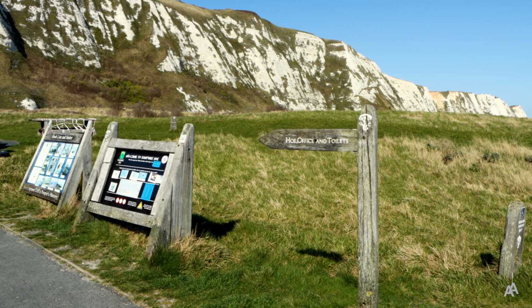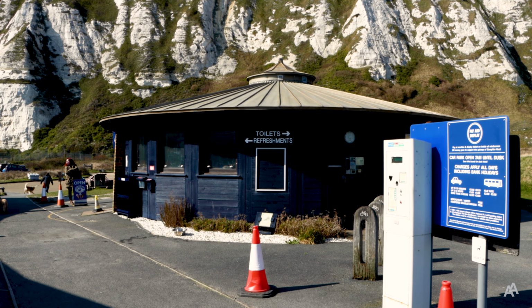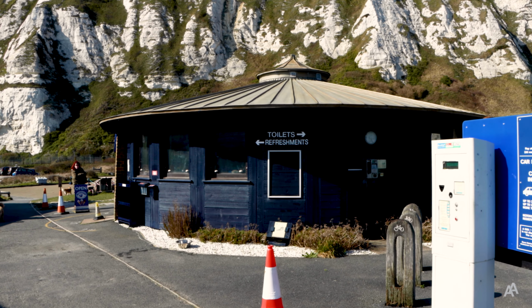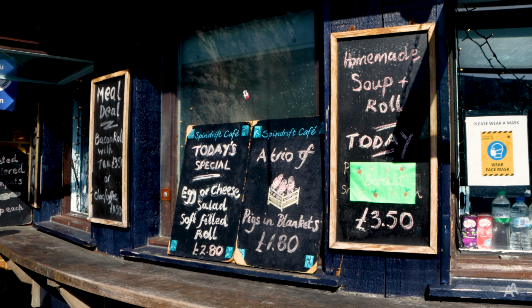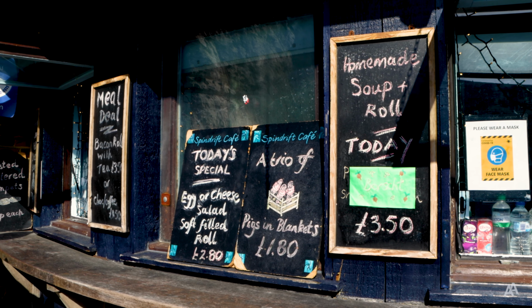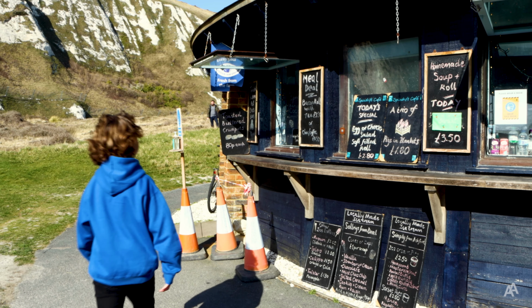If you get hungry, come back to the site office near the car park with a tea kiosk. It is open from 11 a.m. to 5 p.m. and offers ice cream, tea and coffee, snacks, soup and rolls.